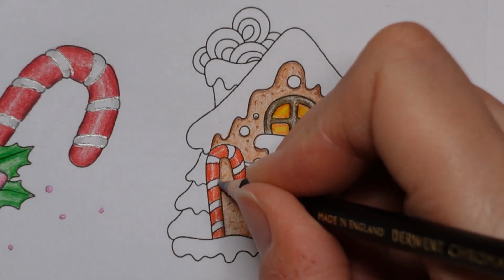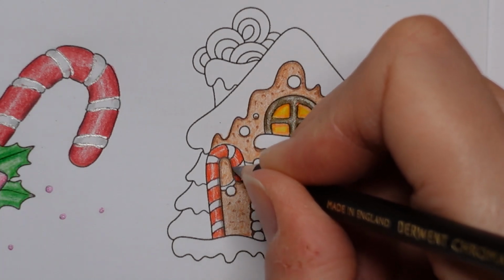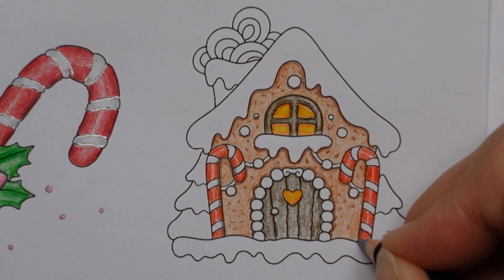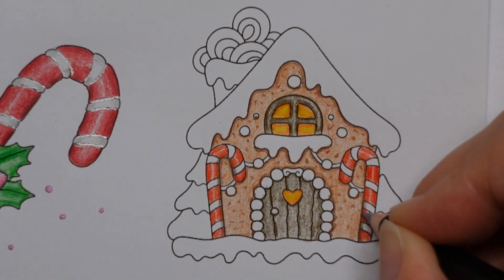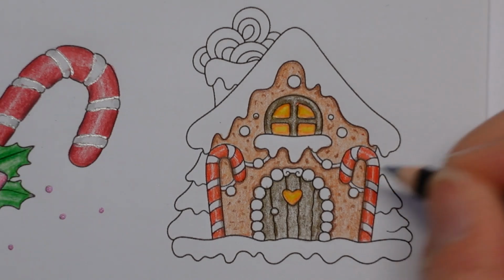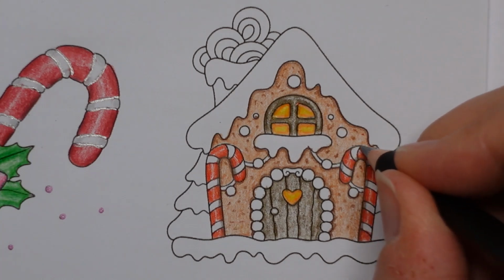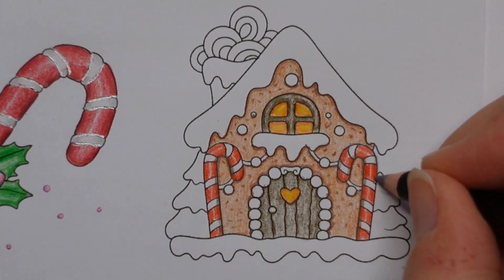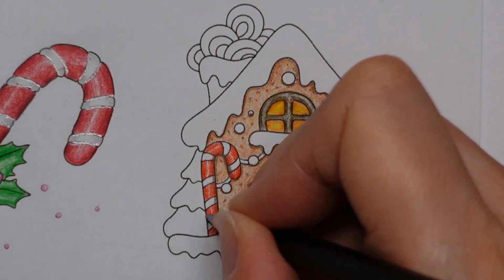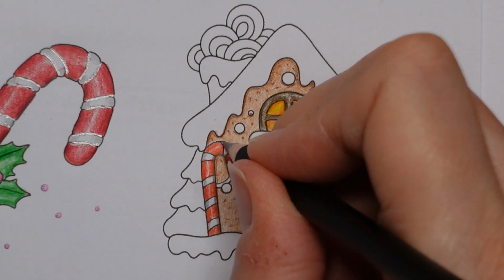To put some shadow on. The same on here. Yeah, and I think I'll go around the outside too, but not quite so much. I feel like there'd be more shadow on the inside. I don't know if I'm right, but there we go.